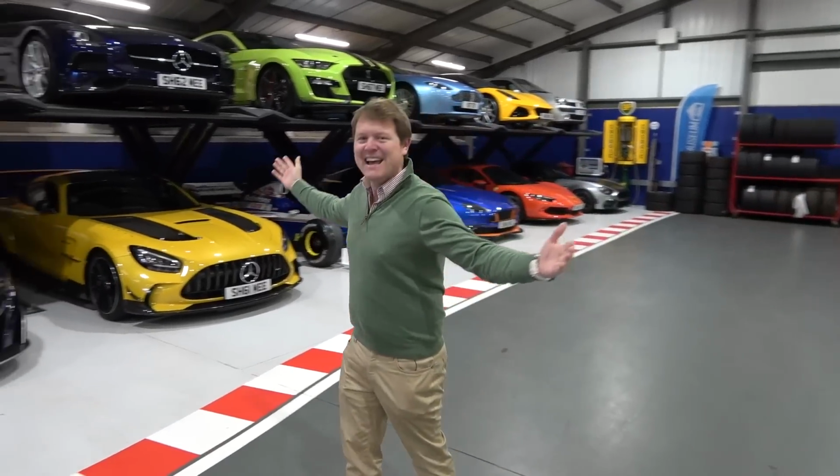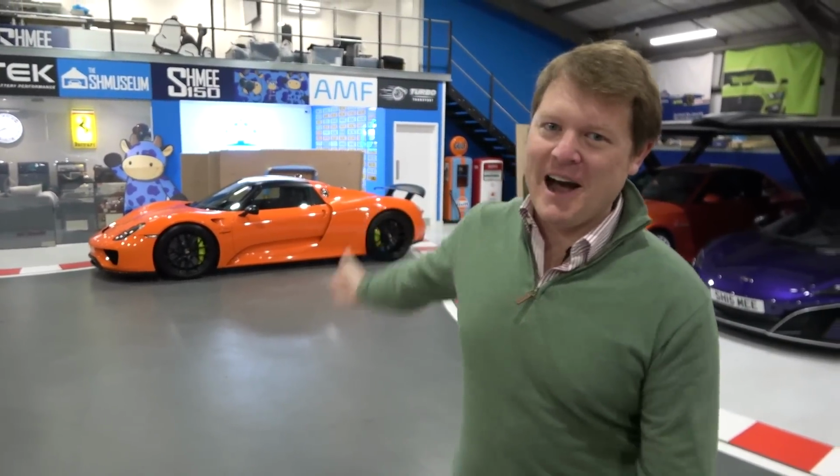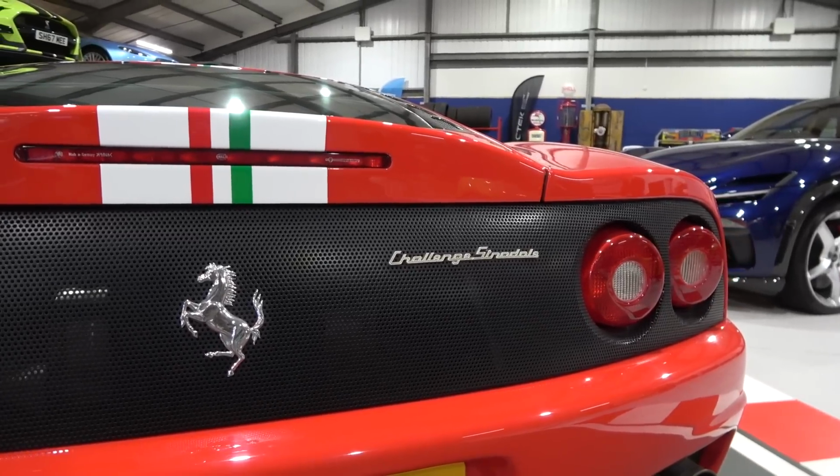But safe to say, it's looking a little bit different today, and it's about to be graced by a pretty spectacular car from Maranello. We're very familiar with all sorts of random cars just turning up here at the Shmuseum, but Sam's 360 CS is a special car.